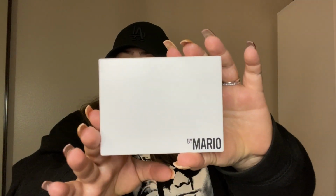I will say this is pretty pricey for the amount of product you get. I was actually super shocked to see. I think his prices went up too, because if I remember correctly, wasn't his other eyeshadow palette in the 50s maybe, if I'm not mistaken? I don't think it was $68 because I think he used to be affordable. But anyways, this is what the packaging looks like.